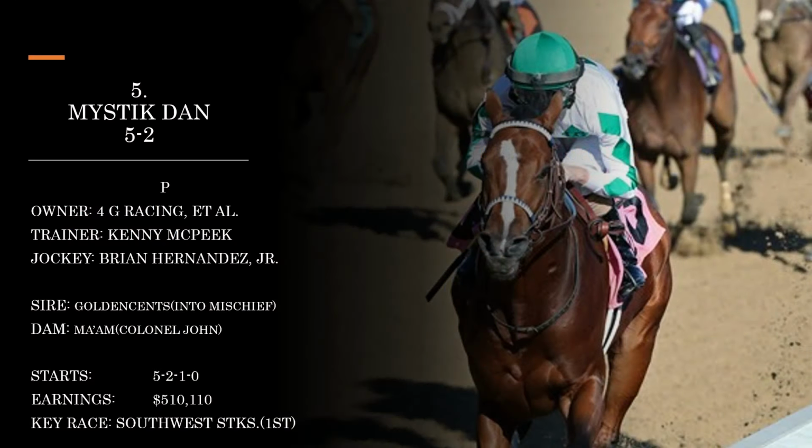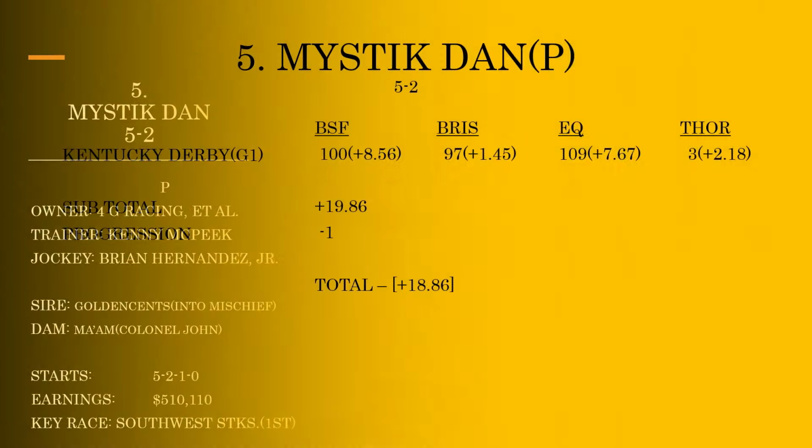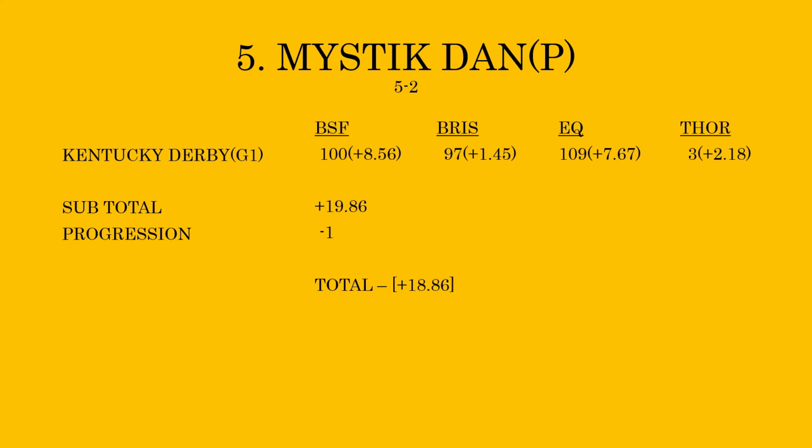So Muth has obviously scratched, which impacts things quite a bit. We've lost a lot of early speed from this race. And I would think that would tend to help Mystic Dan a bit. We'll take a look here, and we see he got a 100 Bayer for the Kentucky Derby. And frankly, I think any horse who wins the Kentucky Derby is going to get a 100 Bayer. They're just not going to get any number below that. I think maybe one year they gave a 99. It might have been for Rich Strike. I'm not sure. But most of the time, it's a minimum 100.